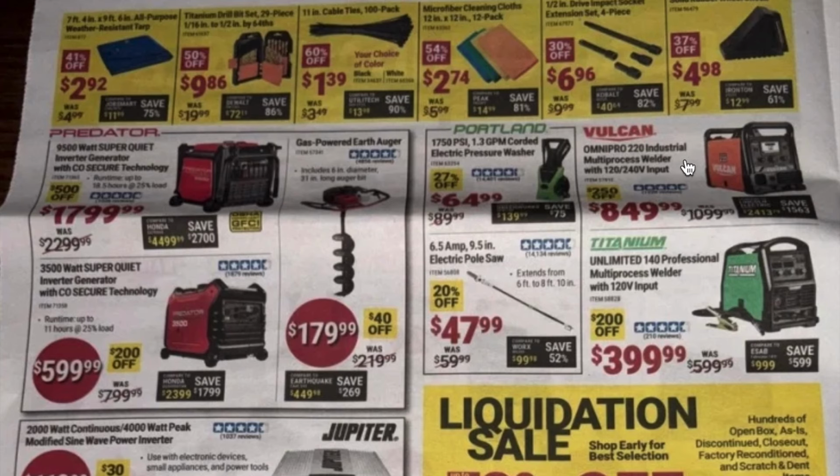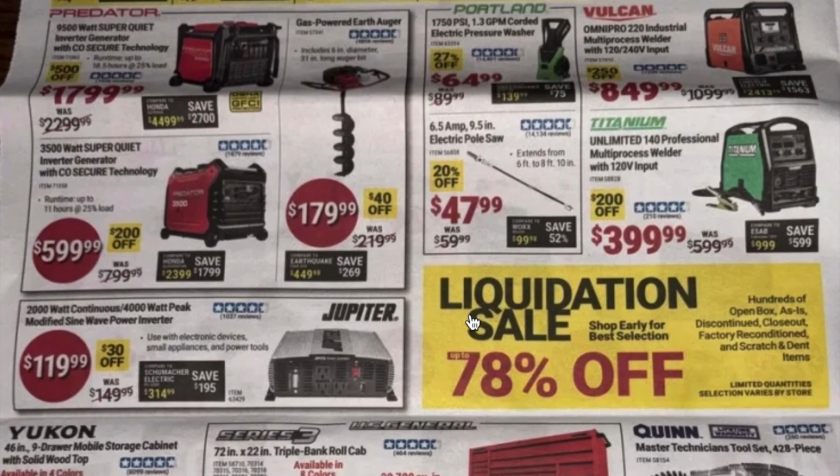Have some Vulcan welders. You see this one right here for $80 or $849. We also have the titanium welder for $399. And also the electric pole saw here, $47. That's a great deal for a pole saw. I love mine. I've used it a lot. Definitely something I use often.